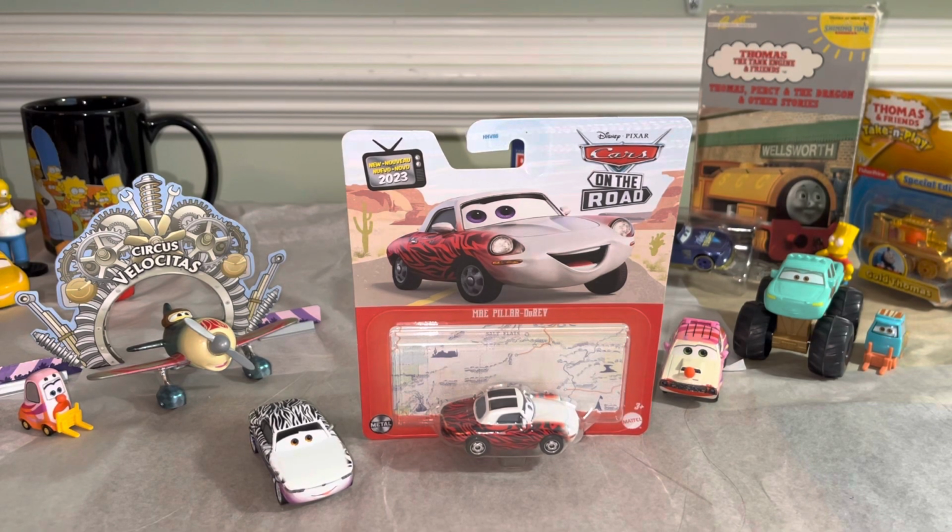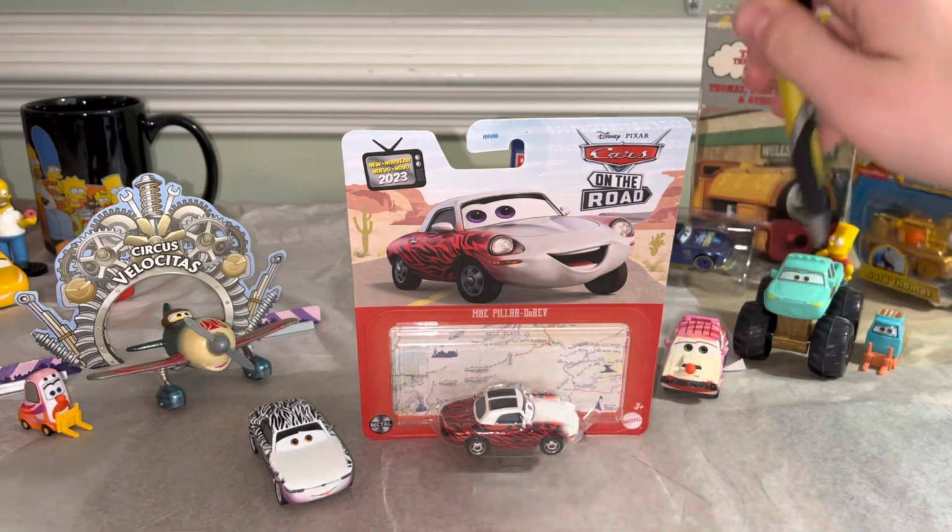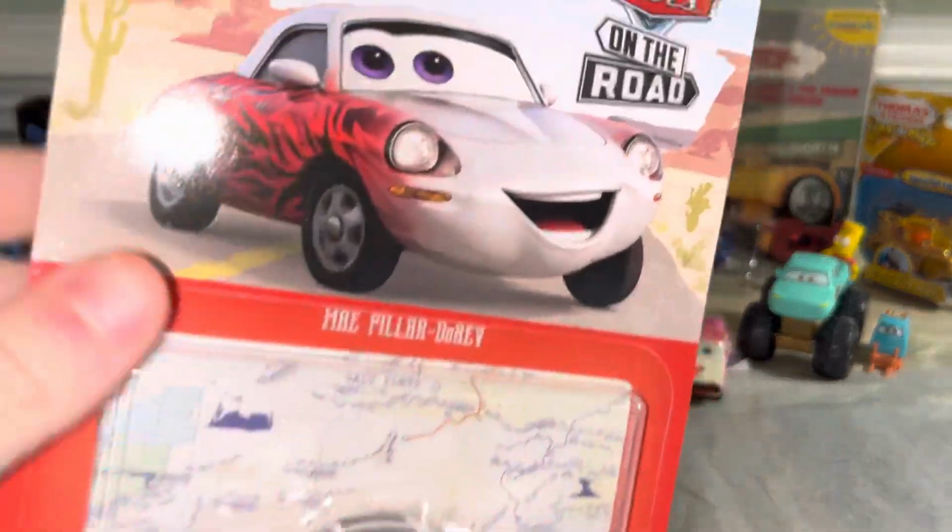So Mae Pillar Durev is in 2023 singles Case E, along with some other good stuff, which I cannot wait for that case to be released in stores. It's been a long time since we got a Circus car, ever since Griebels. Yep, ever since Griebels up the back there. If you'd like to see the review of him, you can definitely do so.